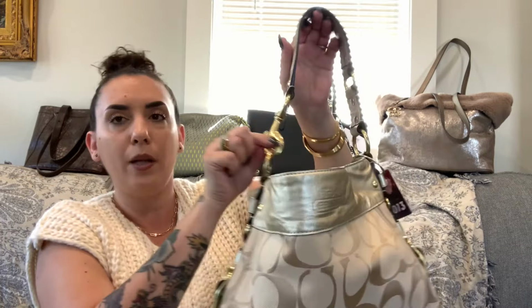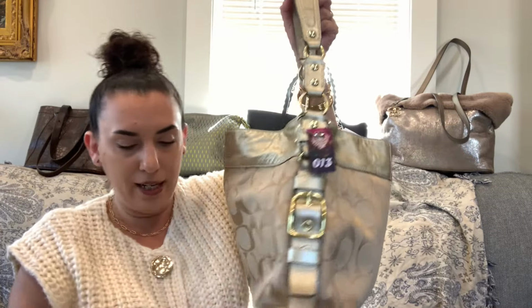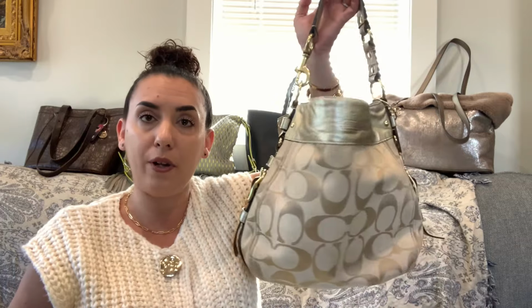Beautiful shoulder bag, will stay shoulder unless you unclip this and elongate the strap with something. So this is number 13, and we're gonna do this Coach for 45.